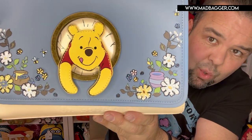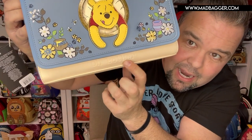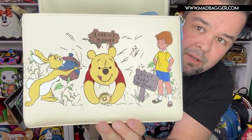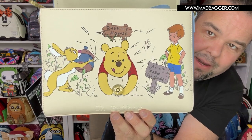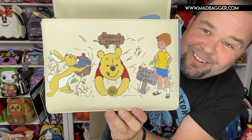The front has really nice embroidered florals. You got Winnie the Pooh coming out of Rabbit's hole. That's his home, right? Okay, you got Oh Bother there on the bottom. That's going to be embossed. Check this out. You open it up. You got Winnie the Pooh, Christopher Robin, and Rabbit. And you can see it says Rabbit's house. And then it says, don't feed the bear, which is super cute.